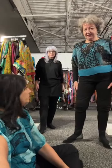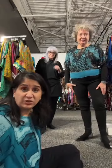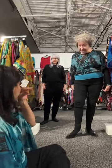So Margot is saying that crop tops look really great with wide pants. Margot, can you guys hear us okay? Because it's a little echoey in here, so if you can't hear us, let us know. We'll try to speak up. So you were saying to wear it with some sort of an underpinning that goes a little bit longer. Yeah, that would definitely work.